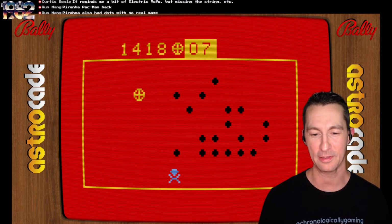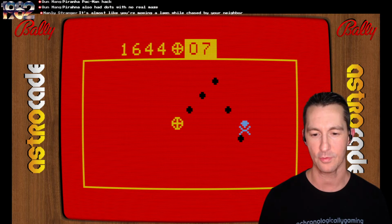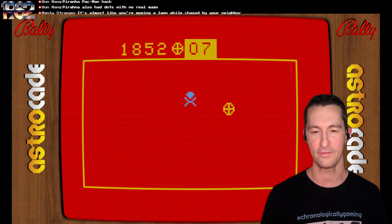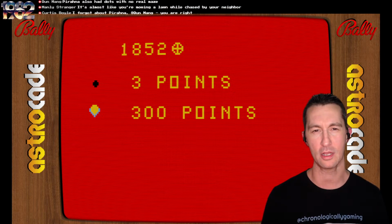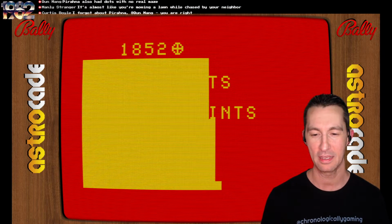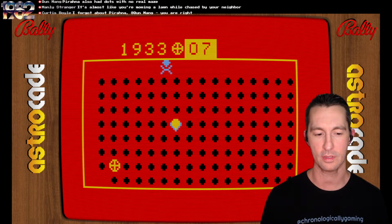But this one, the computer is actually running after us. And it does feel like there's a Geiger counter in the background with all the beeps and bloops that are playing. Let's see if we can get all of it there. There it is. And finish it up. Nice. There we go. And mainly, yeah, it does feel like almost a lawn mowing simulator, if it was grass. All right, next round, next screen. We got diamonds to pick up. Just avoid the skull and crossbones.